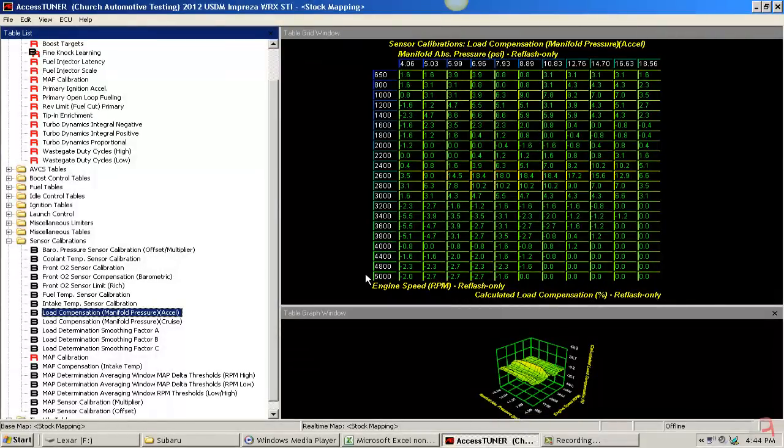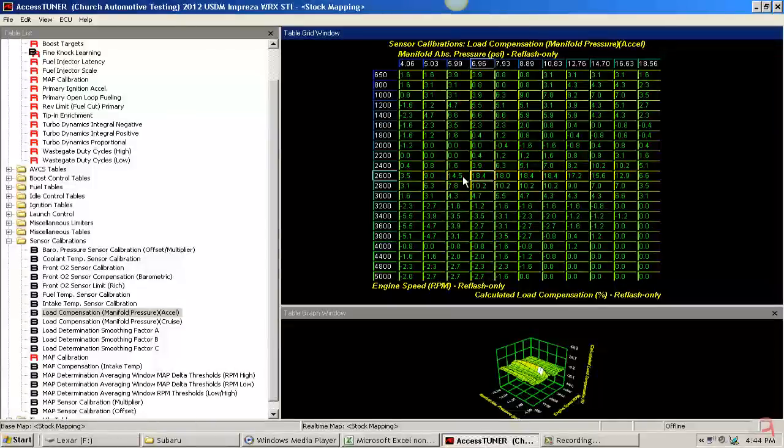Now, Subarus are mass airflow cars. We look at the mass of air flowing. We have a target air-fuel ratio. We know our injector size. We calculate the fuel. We should be pretty close. But in this case, we know that at certain load values, at certain RPM points, the car wants to run lean. And Subaru already knows this because you can see here.